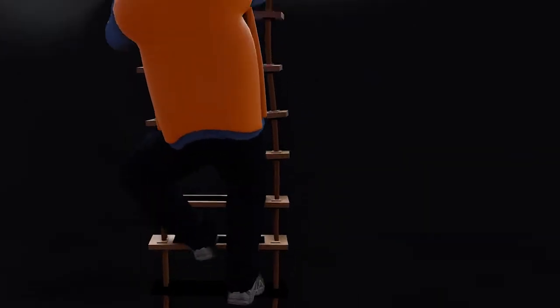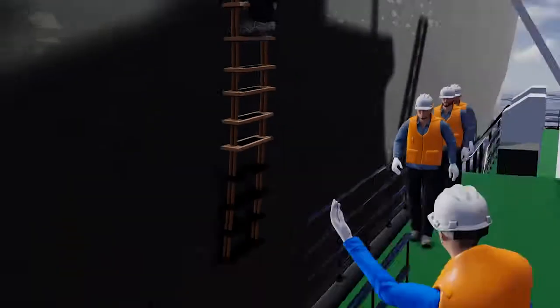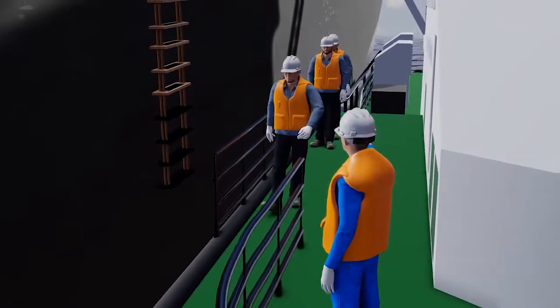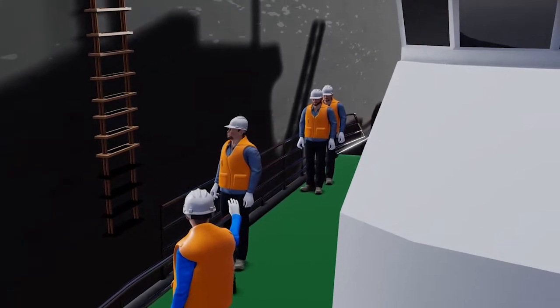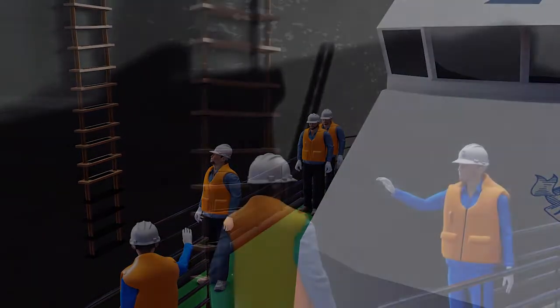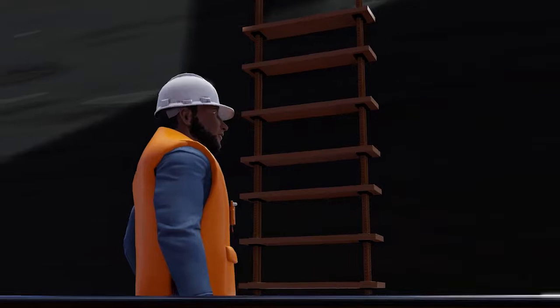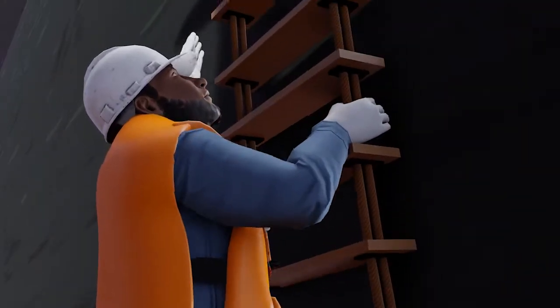Only one person will climb up or down the ladder at a time. Follow the directions from the launch captain or a crew member where you should stand and when to climb the ladder. Do not hesitate to clear any doubts with the launch captain or crew member. Upon hearing the go command, simply hold the ladder with confidence. Now step off the launch and immediately climb at least 5 steps to move away from the launch.